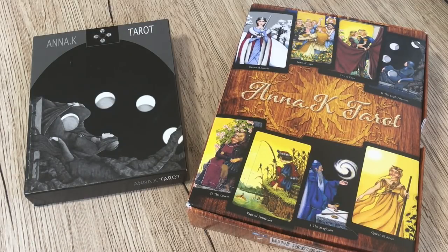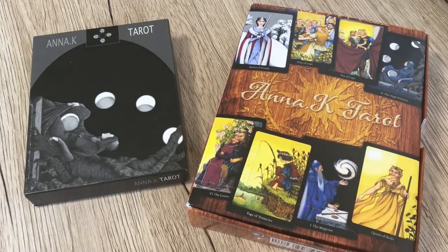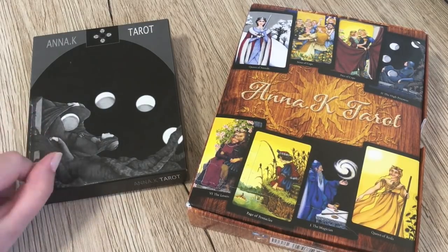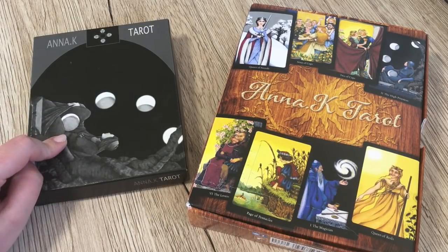The Anna K is a very, very popular and beloved tarot deck, and I'm definitely amongst its top fans. It's been a deck ever since I bought the Llewellyn edition a few years ago. It's been one that I regularly use for all sorts of things, for readings for myself, readings for others. A lot of my therapeutic tarot stuff I do with the Anna K because of its beautiful storybook sort of imagery.